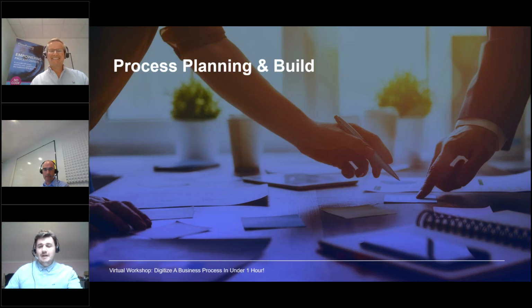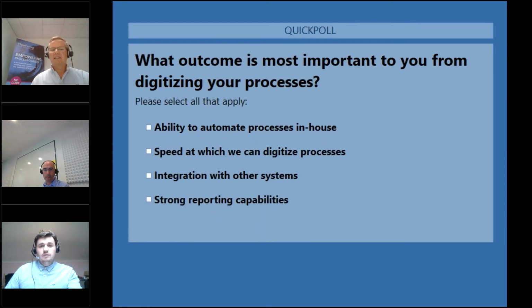It was really impressive. And now that I haven't seen a process being built out like that, I'm going to pull up a very quick poll, to find out what outcome is most important to you when it comes to digitizing your processes. And much like what Stuart said, I wouldn't be disappointed if you hadn't voted for the onboarding process today. I'm sure there are definitely some takeaways from seeing that build out, because there's quite a lot of duplication with other processes.